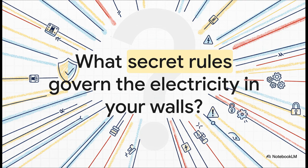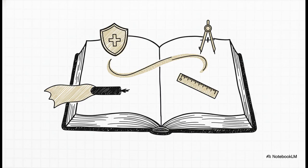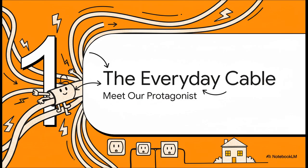But how does it all work so safely? What keeps things from going wrong? Well, it turns out it's no accident at all. The way your home's wiring is installed, it's like a carefully choreographed adventure. It's governed by a very specific set of rules, and there's one unsung hero at the center of it all. So, first things first, let's meet our protagonist, the everyday electrical cable.